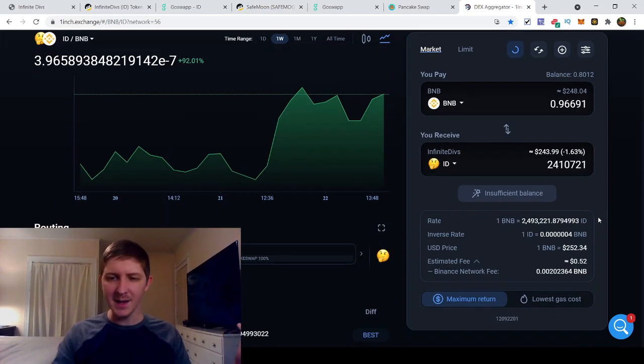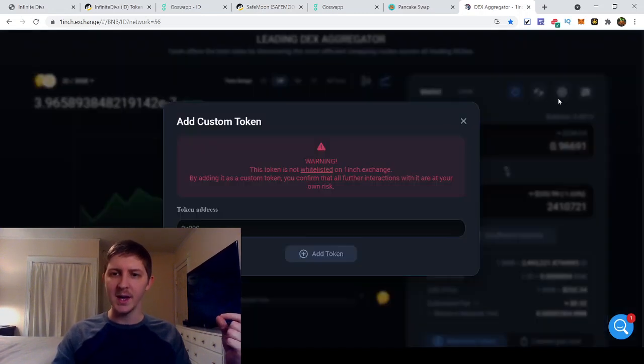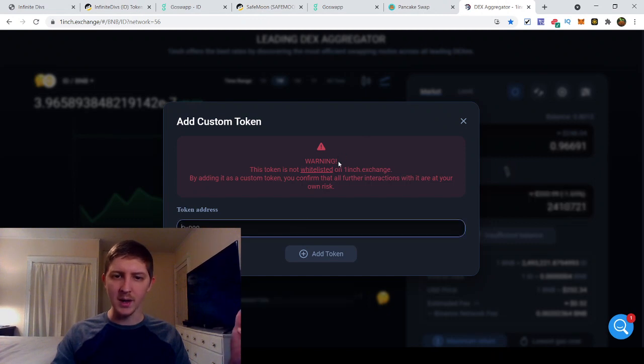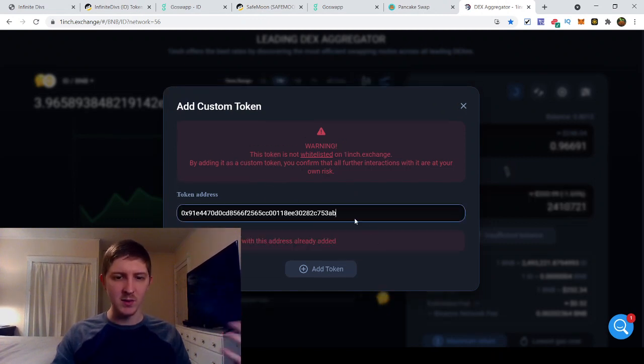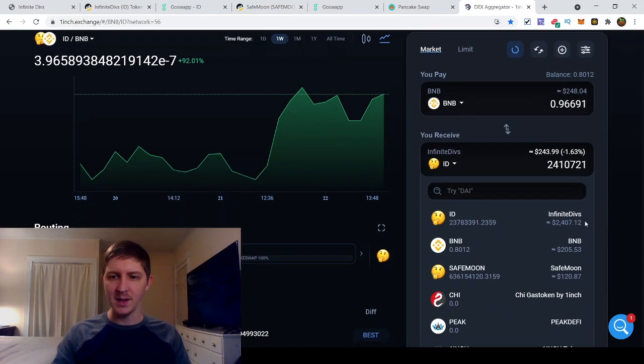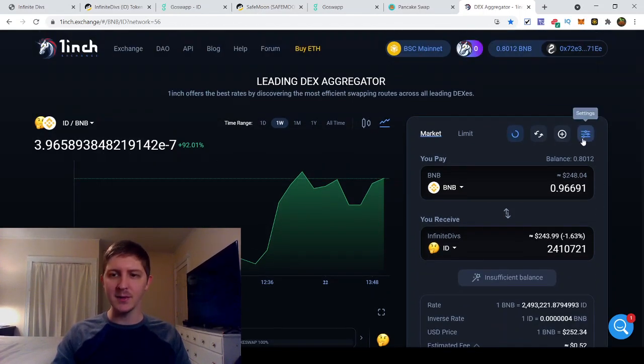I think the fees may be a little higher, just a little bit on 1inch. It's not super noticeable, but I've noticed I have a lot more control on 1inch. I can add my custom tokens right here, and you want to paste your token addresses that you get from BSC scan. So I'll just show you how to do it right here, and it's going to give you a warning, by adding a custom token, it's not responsible. Now, as I've already added it, this is the infinite divs, but you'll just hit add token, and then it's right here, infinite divs, and that's your token. So you can add it just like you do on Pancake Swap. I'm really liking it. There's settings. It's just easier for me, and it works with the Binance Chain wallet.